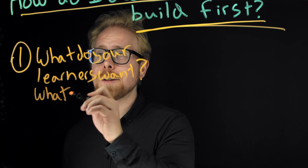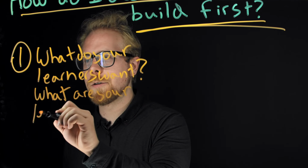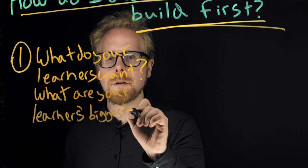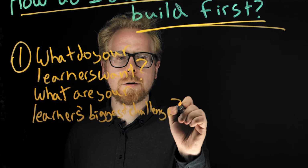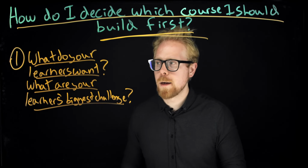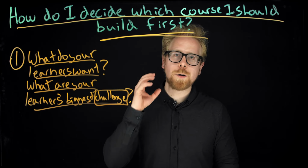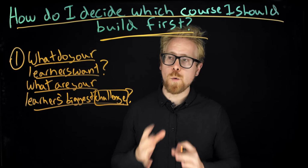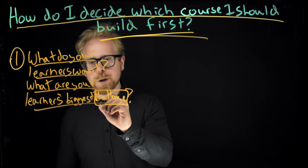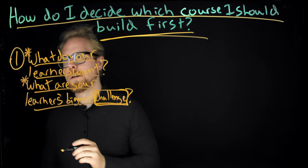But if you don't go there, that's fine. Just answer this question. What are your learners' biggest challenges? And then what you're going to do is think about what your learners want, what are the biggest challenges, and really it's the biggest challenge. Whatever their biggest challenge is, what you want to build your first course about. What is their biggest challenge? You identify that, you're going to have a successful course. Because whatever their biggest challenge is what your learners want. So that's point number 1, all about your learners.